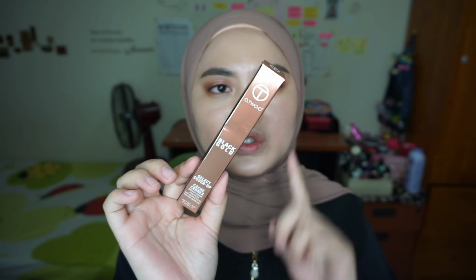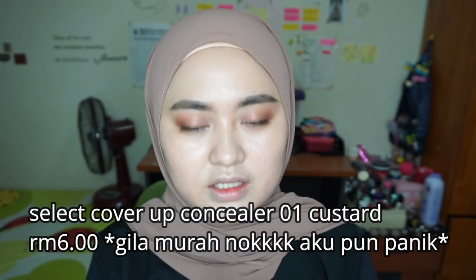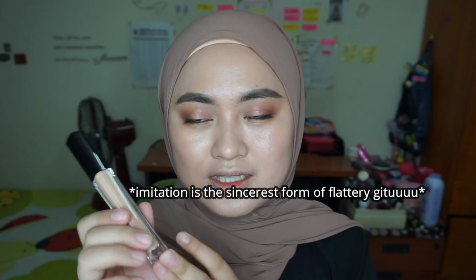Concealer, I'm gonna use the Black Gold Celeb Cover Up Concealer, and my shade is 01, which is actually custard, and this product reminds me of the NARS Radiant Creamy Concealer because of its packaging and also its concept. Even the shade name is similar to the NARS concealer, so that's why I want to try this. Maybe this will be a good dupe.